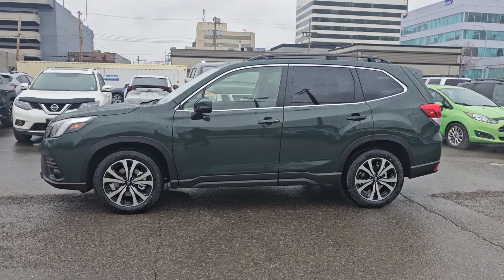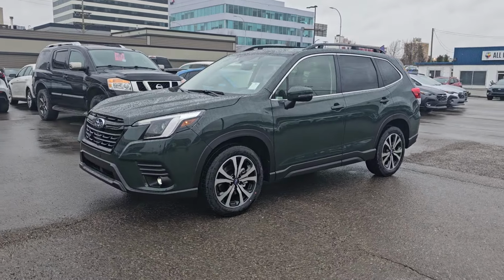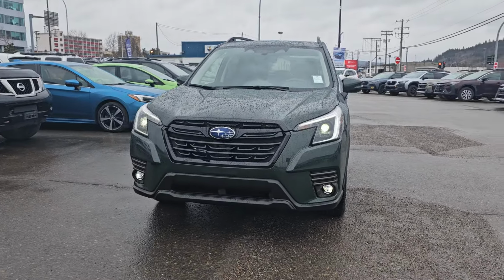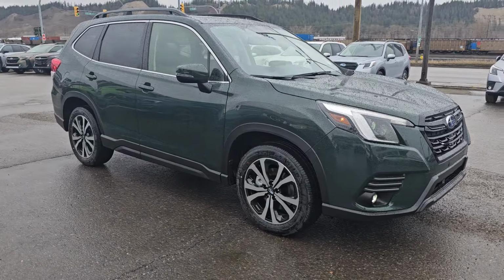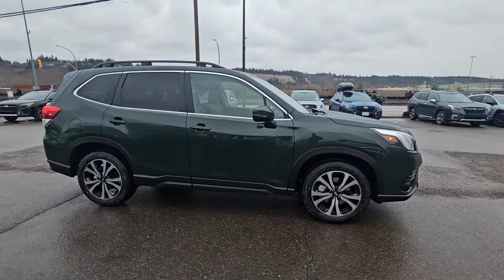So that is a quick look at the 2024 Subaru Forester Limited in the Cascade Green Silica. I'll give you guys this little 360 walk around the outside here. Fantastic vehicles. One of the more popular vehicles in the Subaru lineup. Meets a lot of people's needs. All-wheel drive, ground clearance, safety. Pillars that Subaru has built their reputation on.